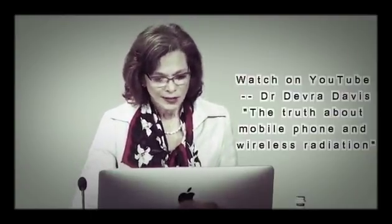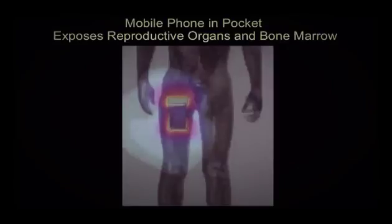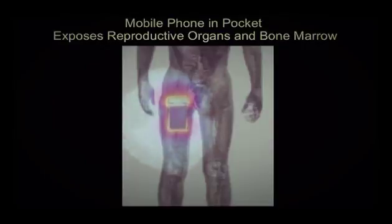Now, the next slide is going to show you something that might be of interest to students and faculty here. And that has to do with exposure to the reproductive organs. We call them the gonads. I think you say the testicles. And bone marrow. And look here at the radiation as it gets into the groin area. And that's just from having a mobile phone modeled into the pocket. And this, again, is based on a normalized SAR with a dipole antenna.